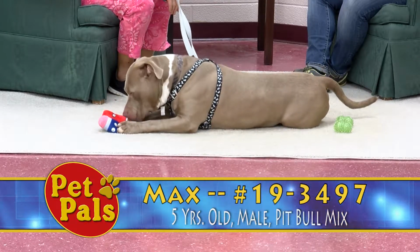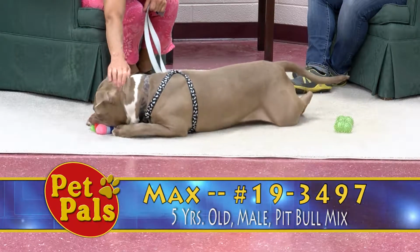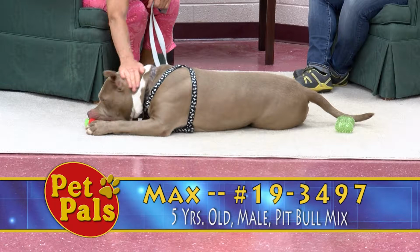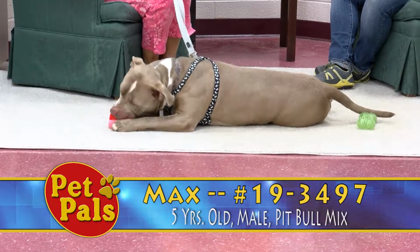He loves to destroy toys. He also has a knack for destroying his harnesses if they're left accessible to him. But he's a great dog. He loves to cuddle. He loves to give kisses.